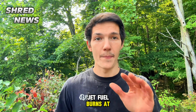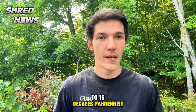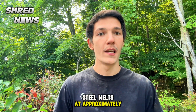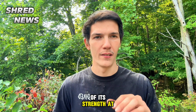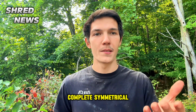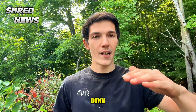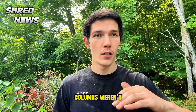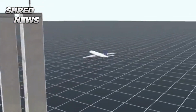Jet fuel burns at a maximum temperature of around 980 to 1500 degrees Fahrenheit. Steel melts at approximately 2500 degrees Fahrenheit and loses about 50% of its strength at 1100 degrees. However, if the steel weakened due to the fire, it doesn't explain the complete symmetrical collapse of the buildings. Think about it. How does it fall straight down if the bottom steel columns weren't affected? 767 heading toward the World Trade Center.